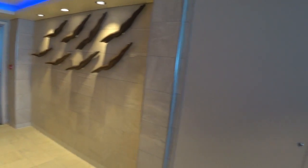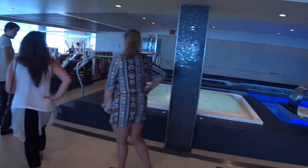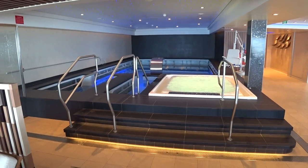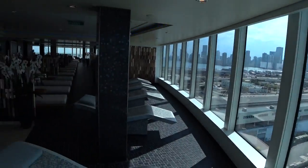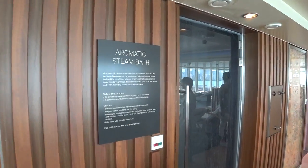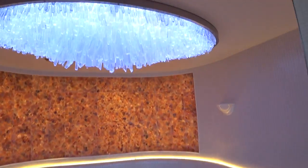We're now just inside the thermal suite here on Bliss. This is the Galasso jacuzzi and pool area. Fully accessible, by the way. We have nice lounge chairs in here with good padding, and the hot benches as well. We have the tropical rain shower here, accessible shower. We have the aromatic steam bath. The salt bathroom. Laying salts there.